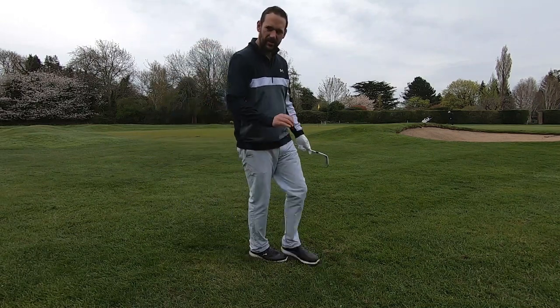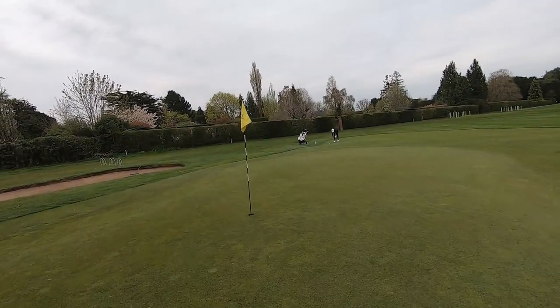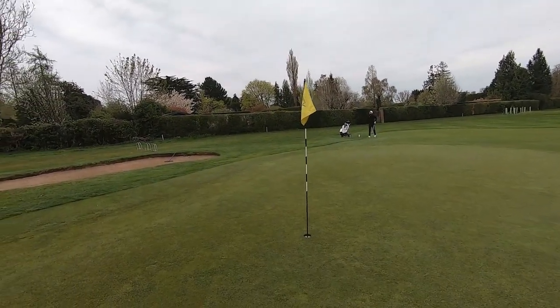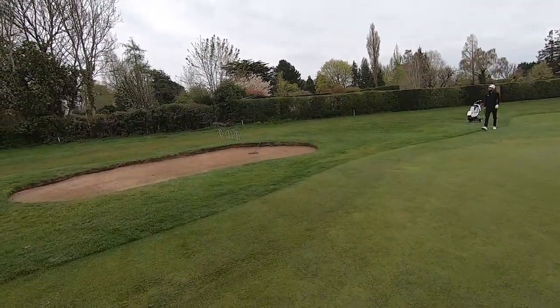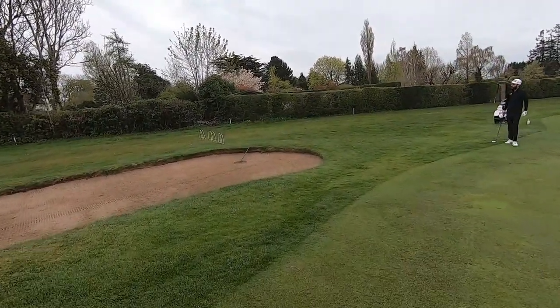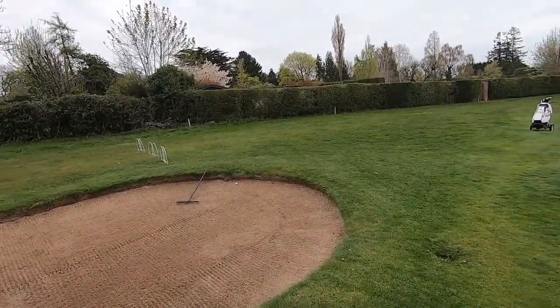Another knife. Just can't quite get under it at the moment for some reason. Oh, I've stitched myself completely there. Right up against the back lip. Bloody hell. Well, that's my shot gone.